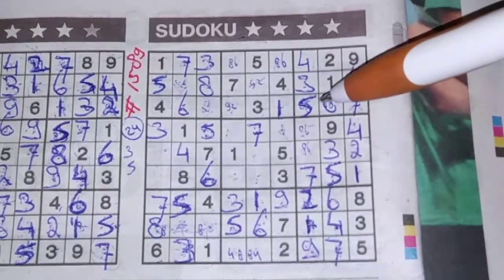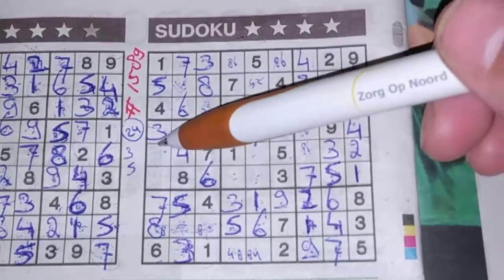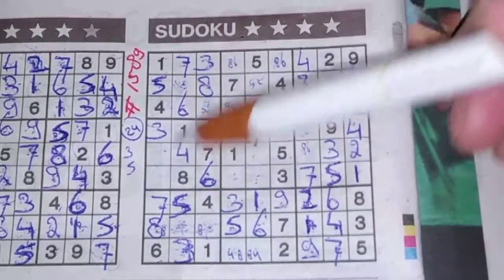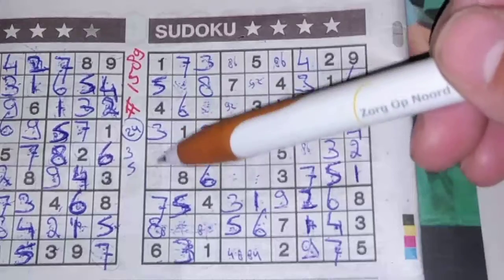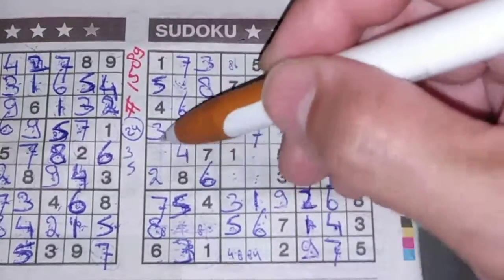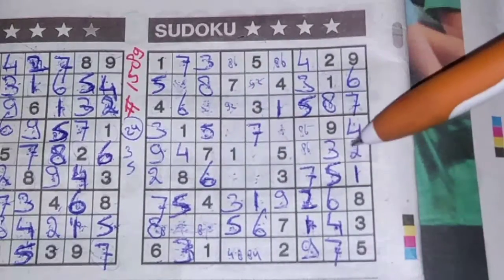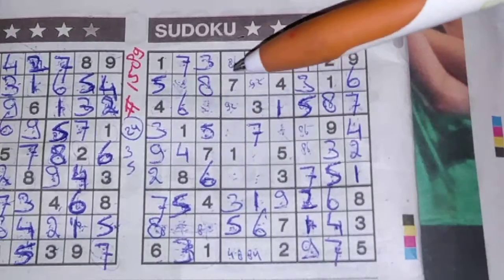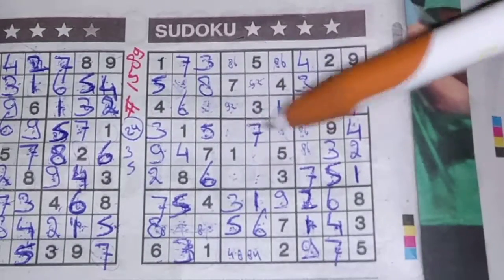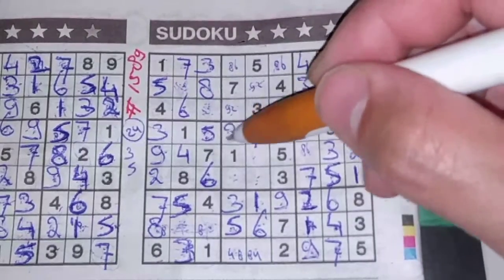How about these 2 numbers in the first column for the numbers 9 and the 2. We have a 2 here, no 2 there. 2 should be here, and the 9 goes there. 2 in this row, 2 in the middle row. So in the row above, the only 2 places for the 2 should be here or there. We see here 2, no 2 there, 2 should be there.